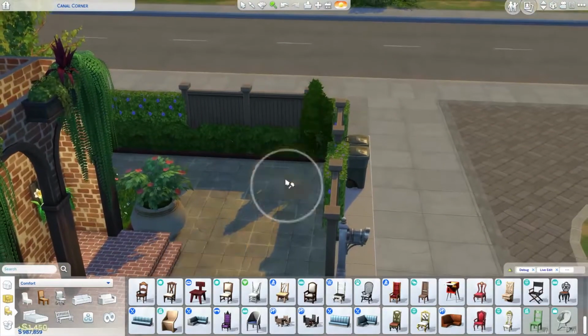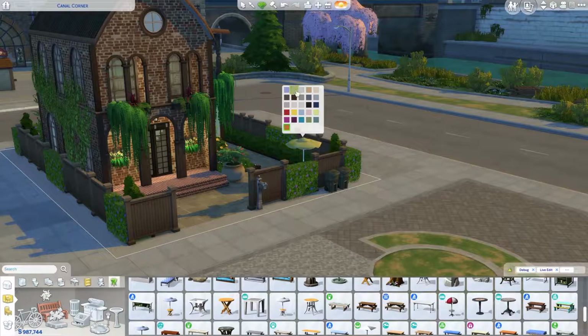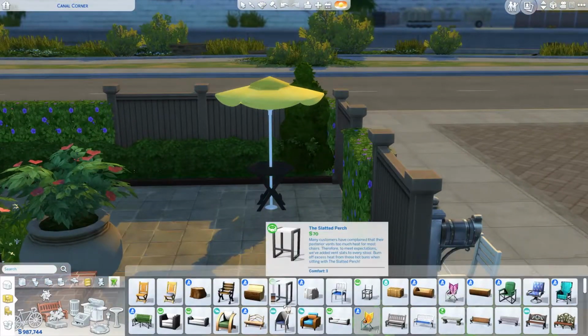So if you guys really do want to download this lot and play in it, you can always delete those plants and actually grow some plants yourself. That would be good too if you really want to utilize that space. There are pots for you to do that, and I just have a little area for it.